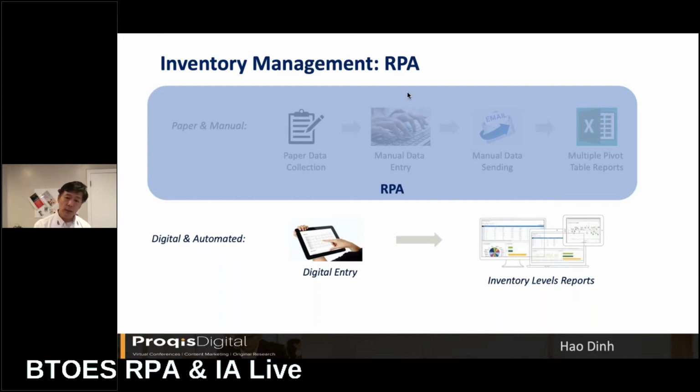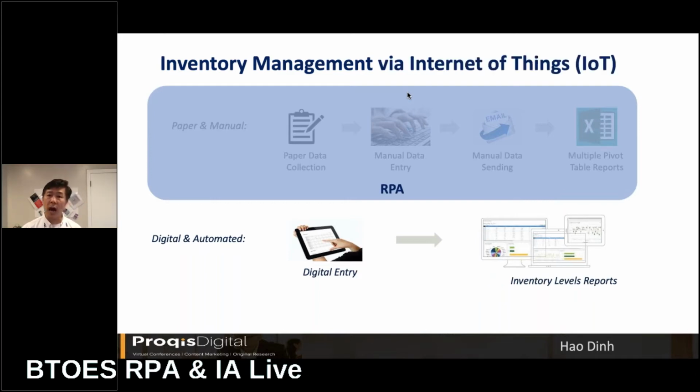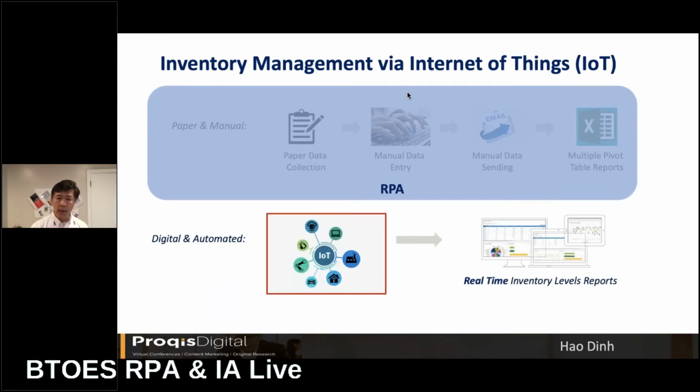So what I wanted to do now with this team is talk about how we use IoT to make our inventory management better. What I was able to do, because now they understand this concept of digital solutions and are open to looking at other types of digital opportunities, I talked about, instead of having a digital process to enter in your inventory information, why don't we put sensors, the Internet of Things sensors, in our production line so that it can tell you real time how many finished goods you've produced.